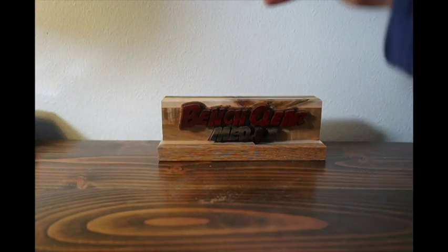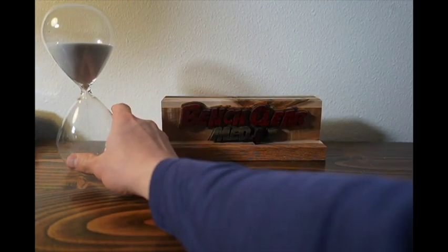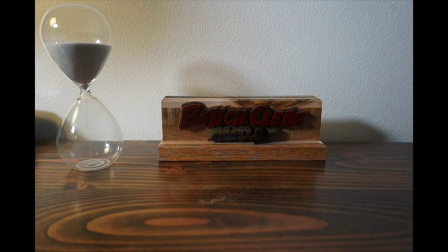Let's go ahead and flip the timer here. And let's have some fun. We'll walk through some of these. A couple of these I think are pretty good cards to consider adding to your strategy for certain players, and I'll tell you why here in a second.